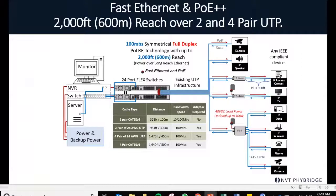Okay. This is a little bit of the diagram, where you can see that if the cameras you're using are less than 100 meters away, you can go directly from that camera to the Flex switch. It's just like a regular switch. If your distance exceeds 100 meters, you're going to have to use the Flex adapters, either the single or the 4-port, to extend that distance up to 600 meters. And again, just like the Clear switch, you can power directly from the switch or with an external power supply right next to the Flex adapter.